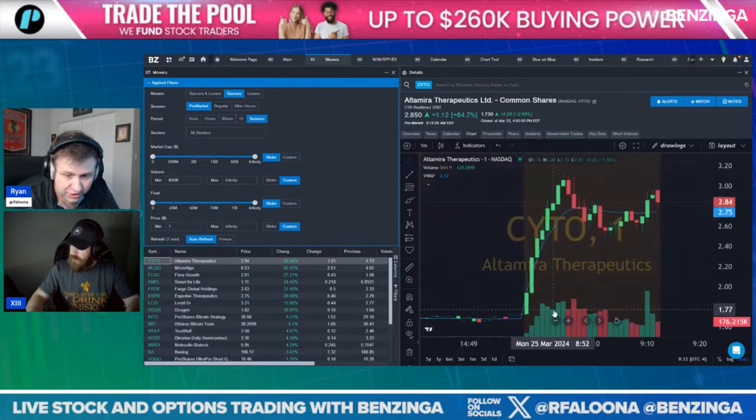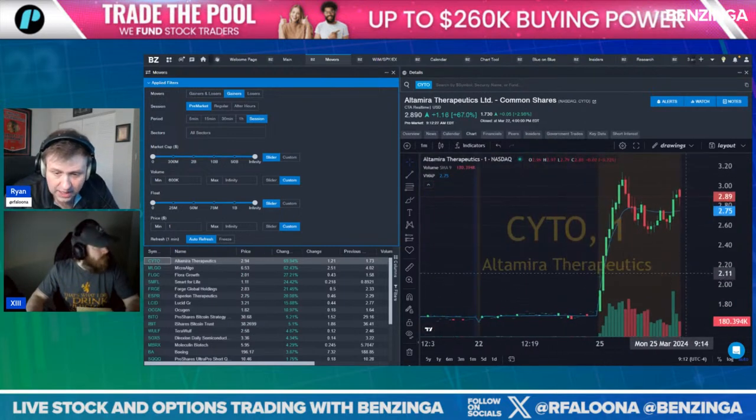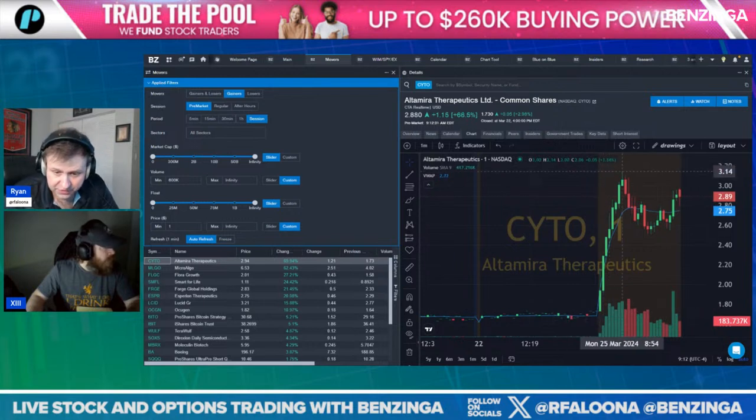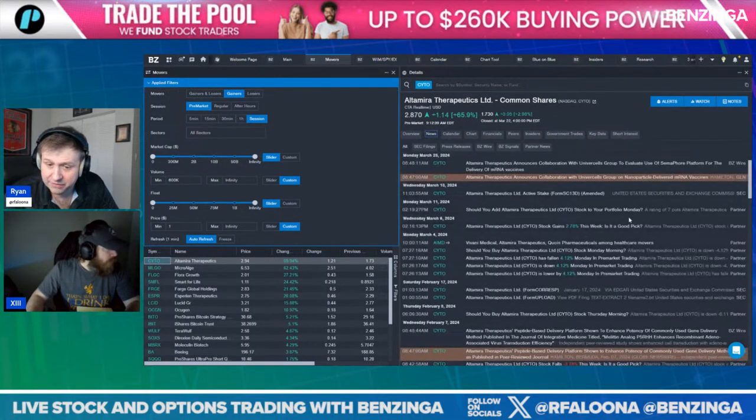Next, I have here CYTO. Now, this big impulse move in the pre-market here took us up to about 3.13. We've come back. Looks like we're having a little bit of price discovery around the VWAP, which I like. We're actually building above it. We're right just shy of 3, so I am expecting a 3 test when the market opens here.